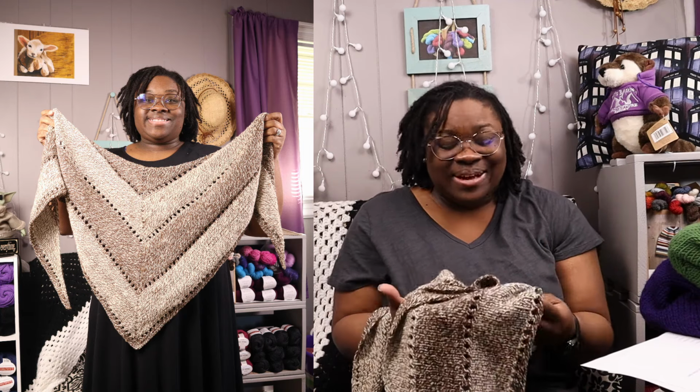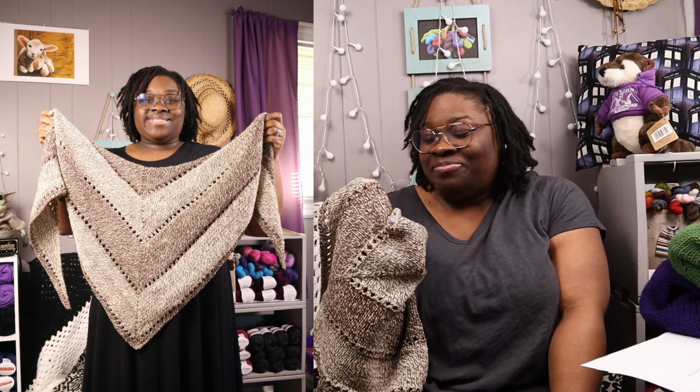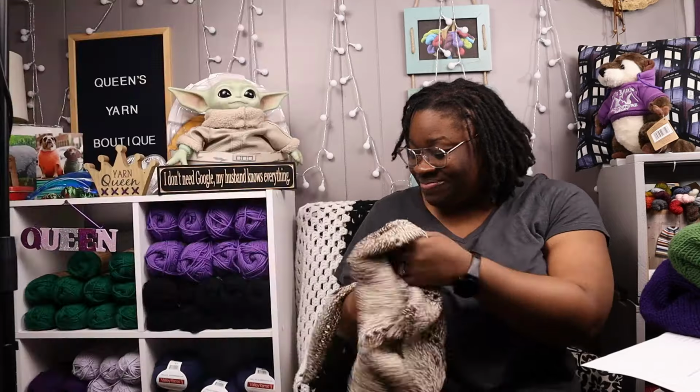And I had this pattern in my Rav queue for like forever. And so I was really happy to be able to make it. And also this was one of those projects that when I first became a knitter, I was like, oh, you can't make that. That is too difficult. That is too hard. And when I look at it now, I wish I would have just done it anyway. But yeah, really proud of this one.